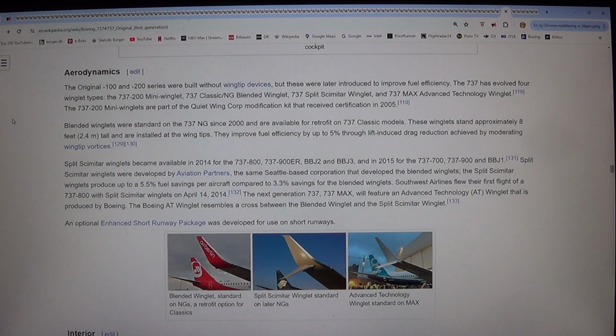The 737-200 mini-winglets are part of the Quiet Wing Corp modification kit that received certification in 2005. Blended winglets were standard on the 737 since 2000 and are available for retrofit on 737 classic models. These winglets stand approximately 8 feet, 2.4 m, tall and are installed at the wing tips. They improve fuel efficiency by up to 5% through lift-induced drag reduction achieved by moderating wingtip vortices.